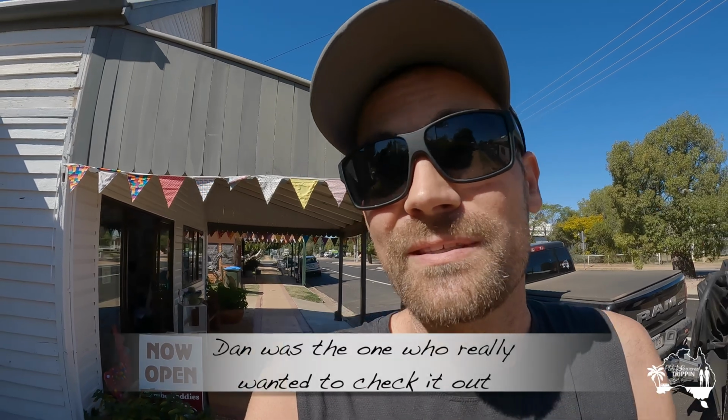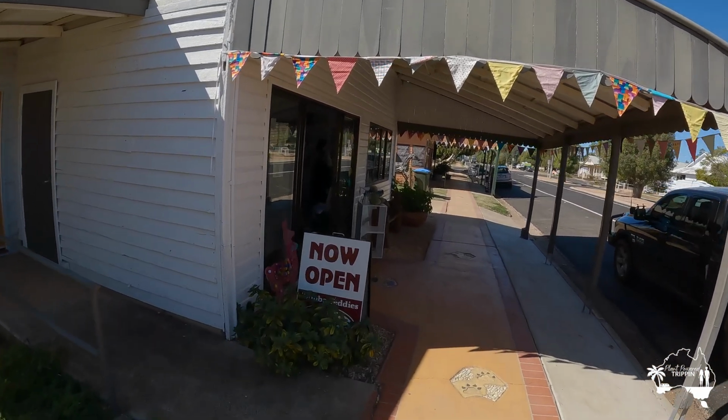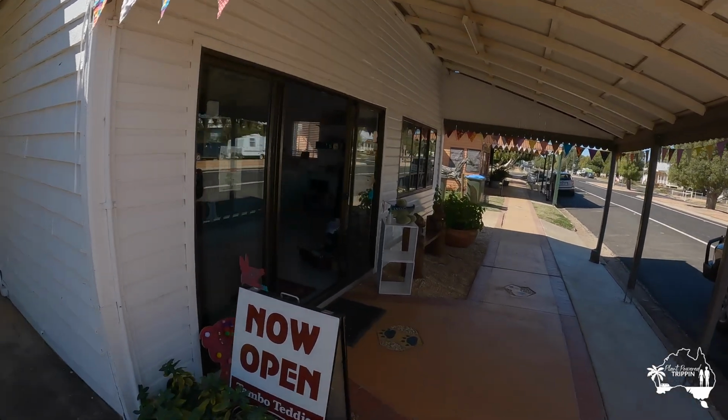Okay, just got to Tambo, and Kim of course wants to go into Tambo Teddies, which is one of the highlights of the area. So we're going to have a look at some teddy bears.